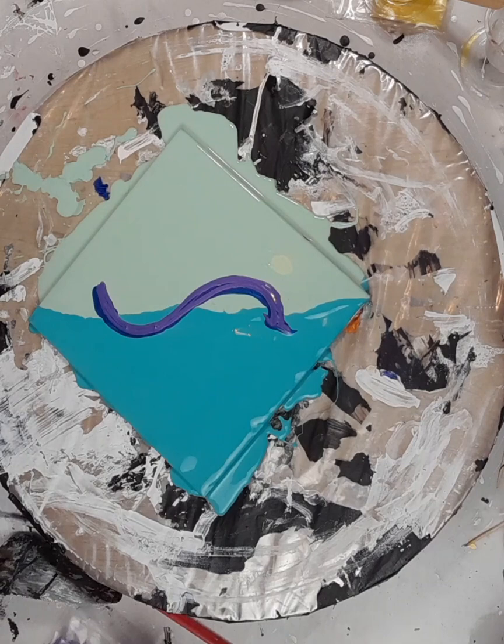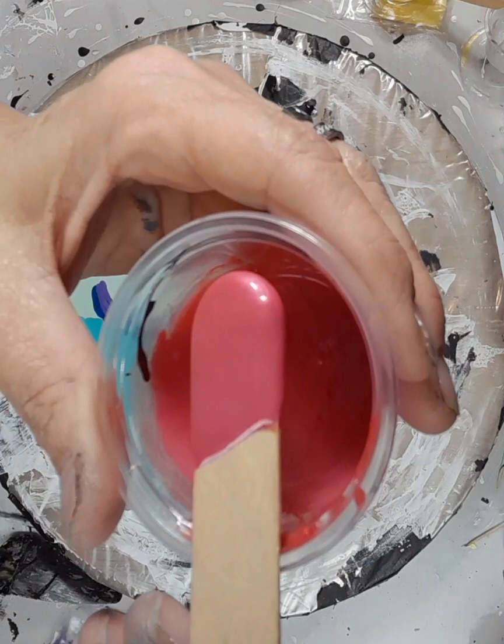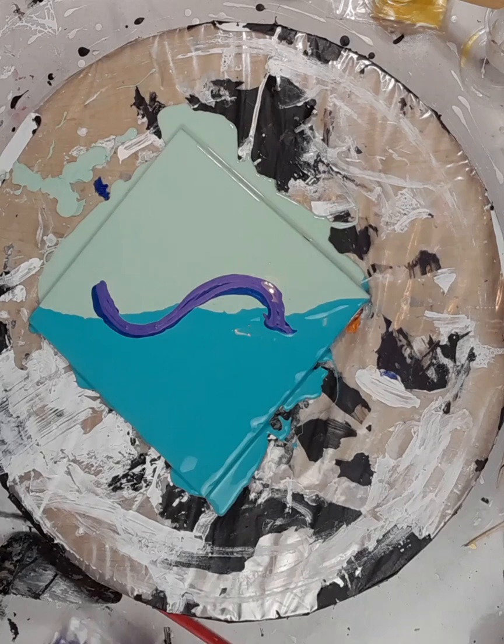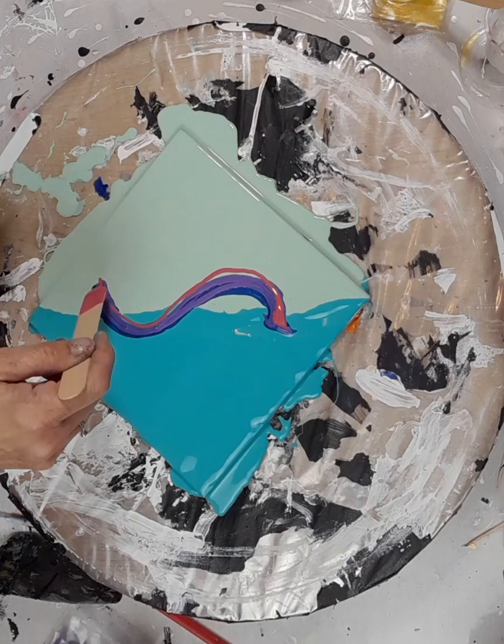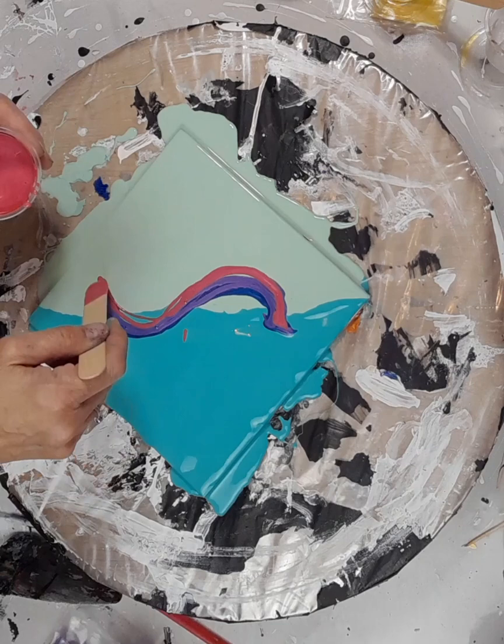All right, and then the next color I'm going to put down, I think I'm going to put down this one, and it is Eye Candy, and it is a rainbow red. I'll show you that color here in a minute. There's that one right there. Down next. Okay. One more there. All right.